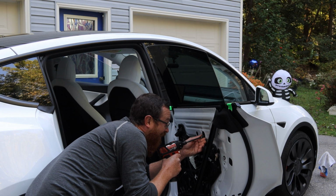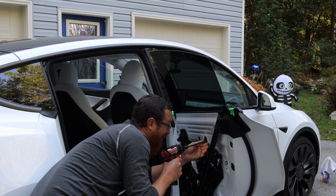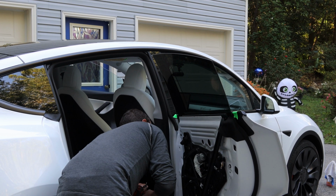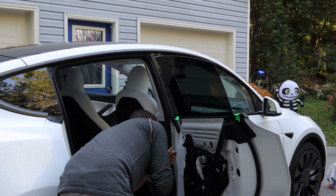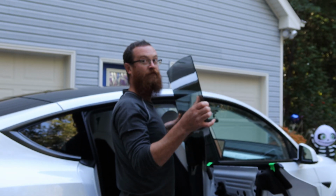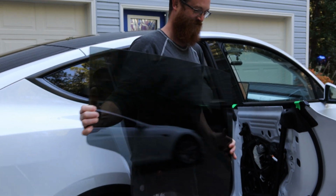Those crack sounds are normal, but the crack sound is actually the clip letting go, and it's like it could just as well be snapping in two. So the price was right. There's the glass. Wow, wow.